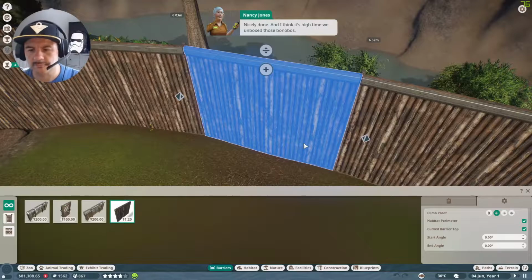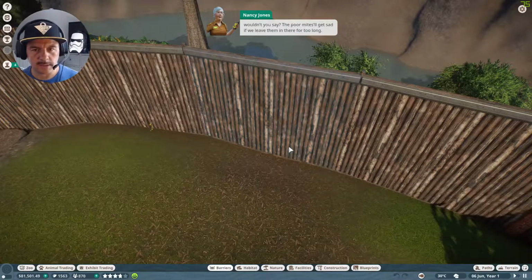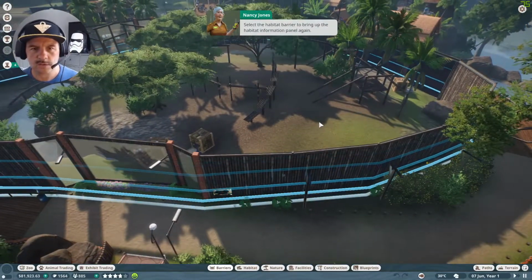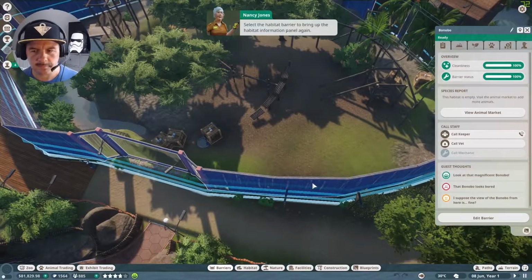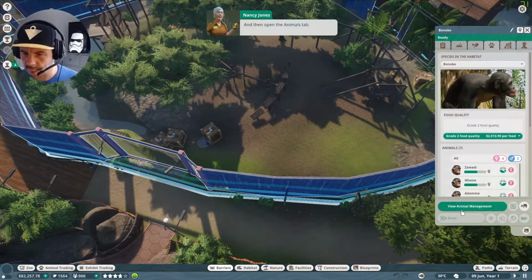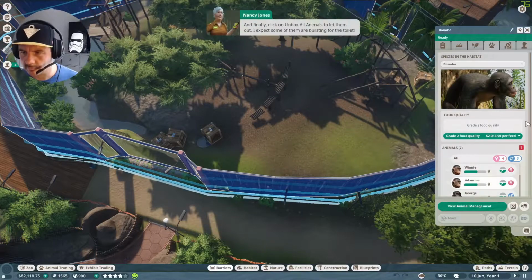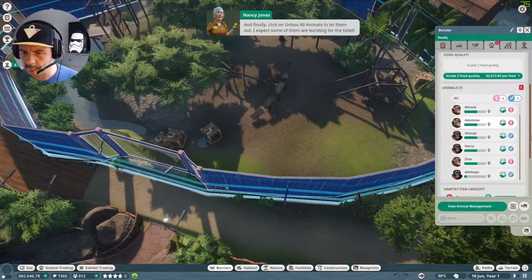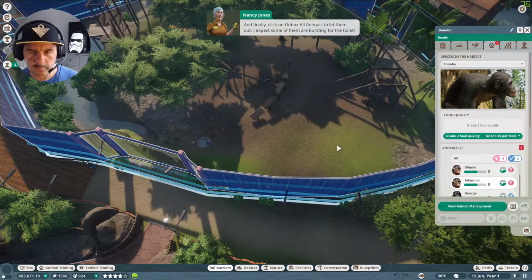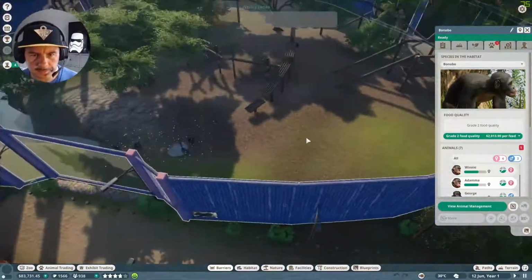And I think it's high time we unbox those bonobos, wouldn't you say? I agree. The poor mites will get sad if we leave them in there for too long. So let's select the enclosure. Select the habitat barrier to bring up the habitat information panel again. And then open the animals tab. And finally, click on unbox all animals to let them out. I expect some of them are fair bursting for the toilet. There we go.